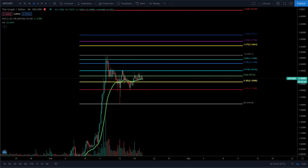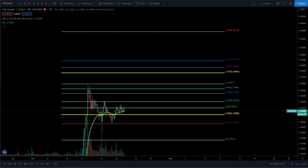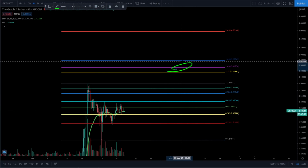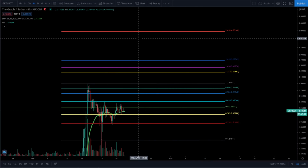So the targets that I'm looking for up here for GRT, once we break, you guys already know, once we break through that 618, 786, we come back, test the 786. That's going to be at $2.61. We'll be breaking all-time highs. We'll be coming up to this golden mean ratio over here at $3.23, and we'll be coming to $3.41, $3.67, and almost $5 for our 2618.